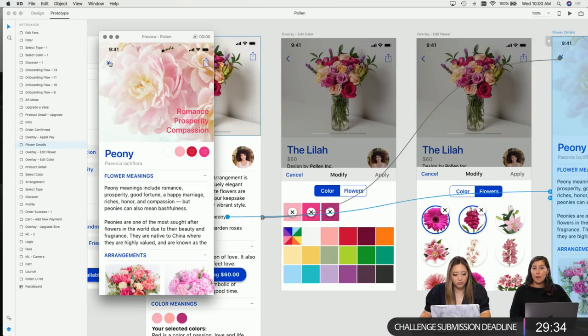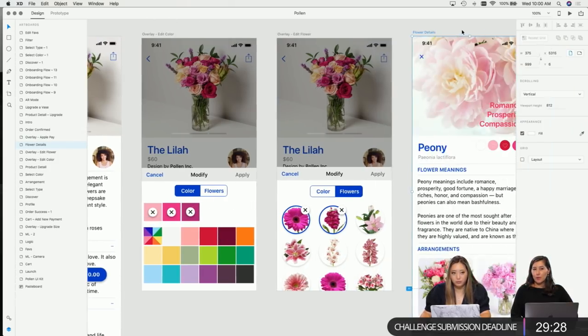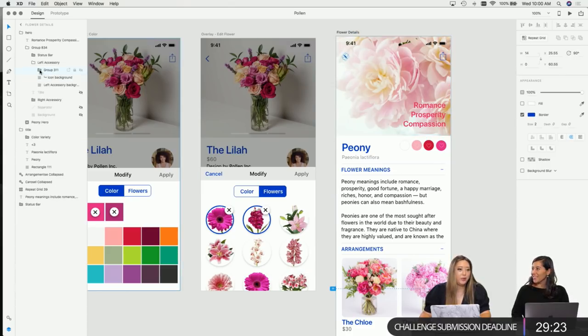The challenge is for web today. Yesterday was for mobile. And tomorrow, actually, we're going to do portfolio reviews. I'm really excited about that one. So submit your portfolio to get reviewed. I think they have to do it tomorrow. But you can do it today. Okay. I think so.